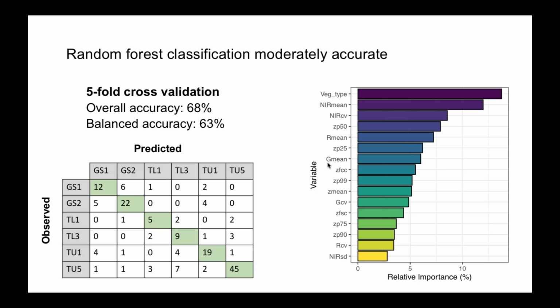Similar, kind of in a similar range as some of the R-squared values from our other surface fuel metrics. On the right is a graph of the importance of different predictors in the top model. An important thing to note here is that in this measure of relative importance, correlated variables can share importance. So the order really shouldn't be overinterpreted here, but the key point is that vegetation type was an important predictor. We used that same vegetation type map when we were predicting FBFMs. And then we have a whole bunch of both imagery and LiDAR predictors that emerged in the top model.